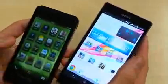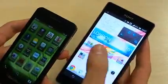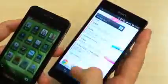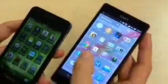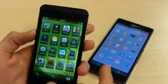As far as user interfaces go, Android is on the Sony Xperia Z and therefore wins out hands down from the offset in terms of applications. And the user interface is familiar, it's tried, it's tested. You've got home screens, you've got a pull down notifications bar, you've got an applications tray, and that's pretty much it. Really simple. The BlackBerry Z10 is much more complicated. Not in a bad way though.